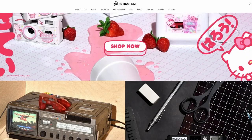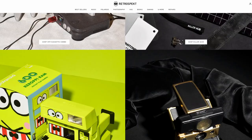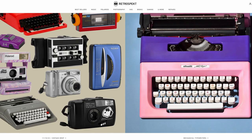This is another of my little back pocket weapons that I don't see much discussion about online. Retrospect is a vintage technology website that sells everything from records to film cameras to vintage video games. I love this place. One of the reasons I love it so much is that they clean, repair, and refurbish all of their items, including their cameras.